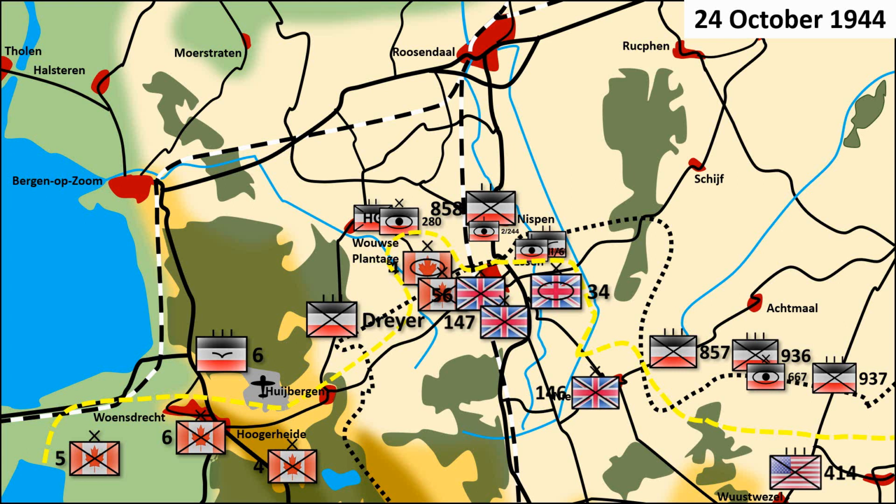Operation Suitcase had been derailed by the stubborn resistance of the Hermann Göring troops at Wouwse Plantage on the left, while Mager's battalion had thwarted the attack of the British. The high hopes for Operation Pheasant were dashed, and it was decided to impose an operational pause to draw up new plans.